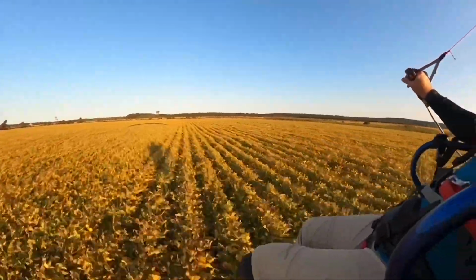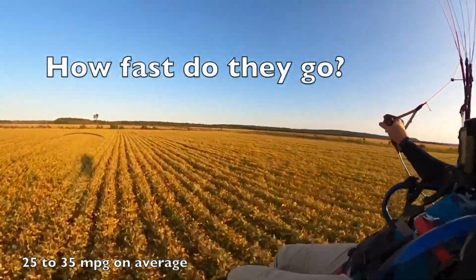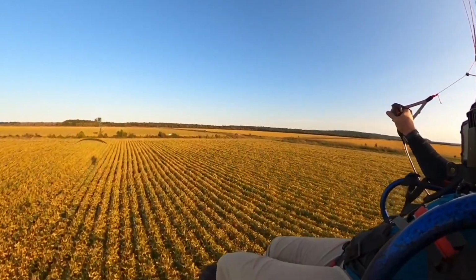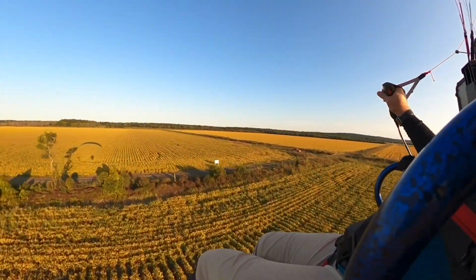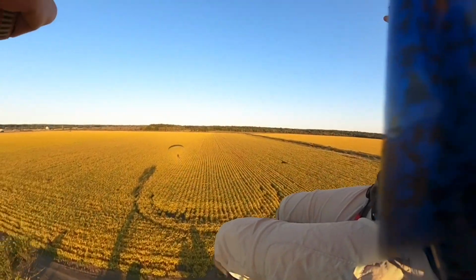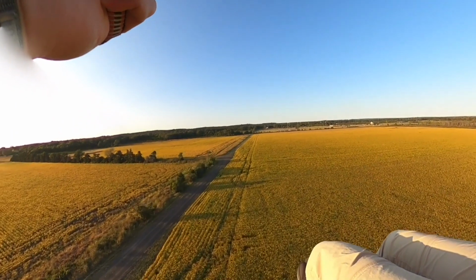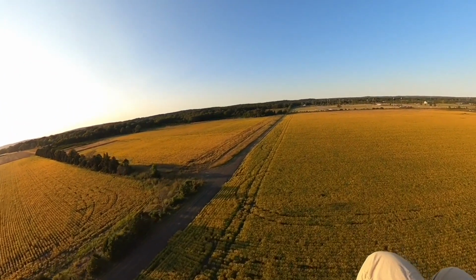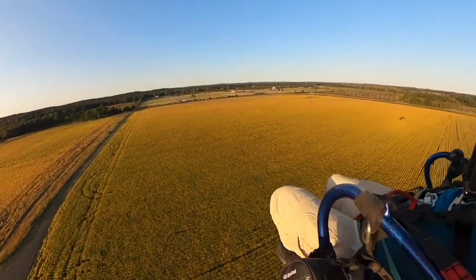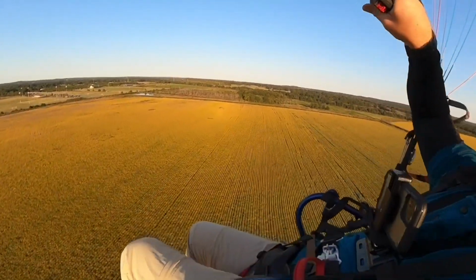Now that leads us to our next question. How fast do they go? Well, most of us fly about 25 miles an hour. Using a speed system, we could get up to about 50 miles an hour. Now, we usually do not want to go very fast because the faster they go, the more unstable they become and can lead to a collapse and possibly being dangerous. That's the reason why most people, when they get into paramotoring, like to go low and slow.